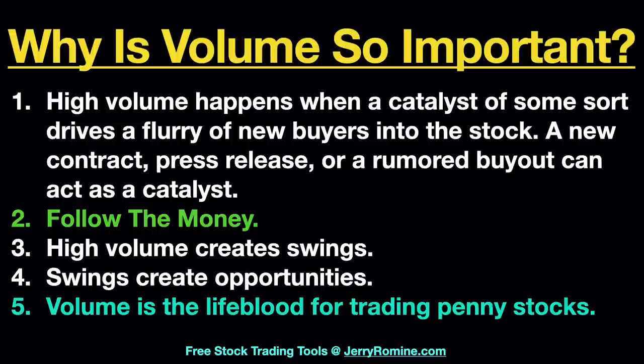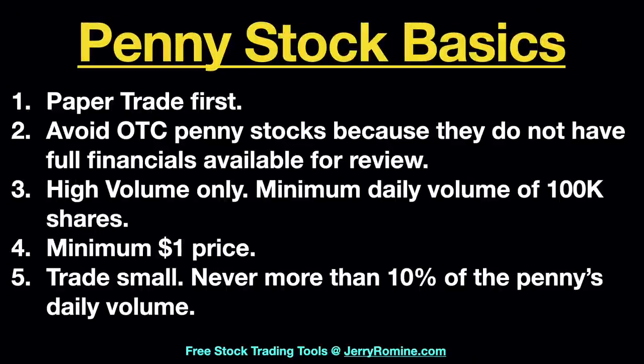Number two, you want to follow the money. Number three, high volume creates swings. Number four, swings create opportunities. And number five, volume is the lifeblood for trading penny stocks. Let's go over some quick penny stock basics.